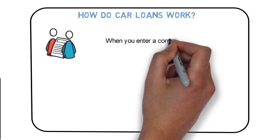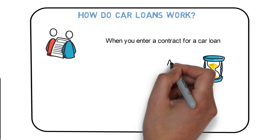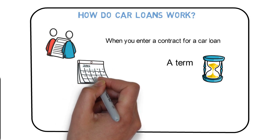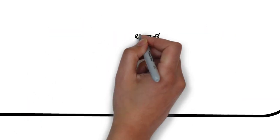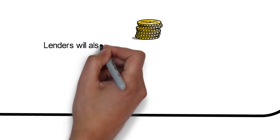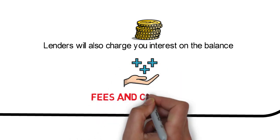How do car loans work? When you enter a contract for a car loan, the amount of money you borrow has to be paid back within a certain period of time, called a term, usually in regular payments. The length of the term can vary, typically from around 12 months to 10 years, depending on the lender you choose and the agreement you reach with them. In addition to requiring you to pay back the amount you borrow, lenders will also charge you interest on the balance at either a fixed or variable rate, plus any fees and charges.